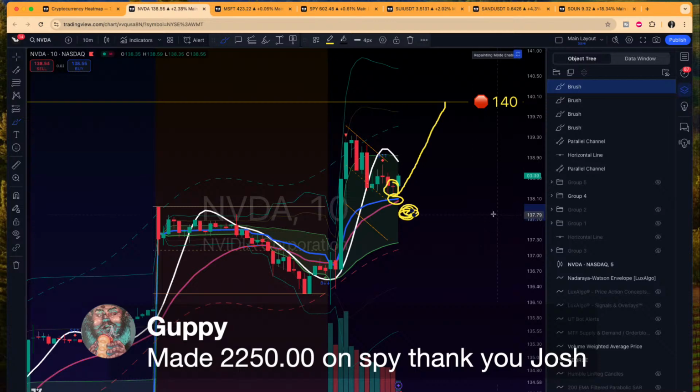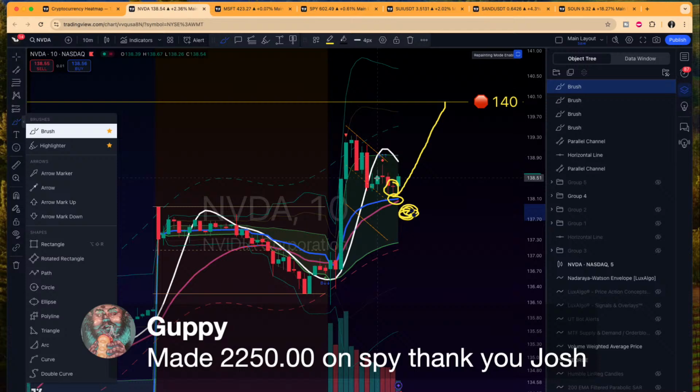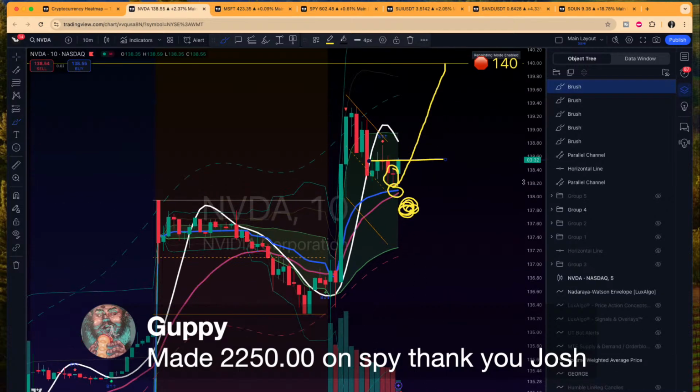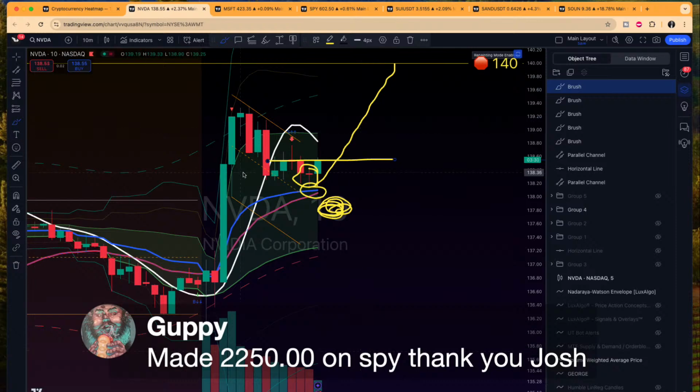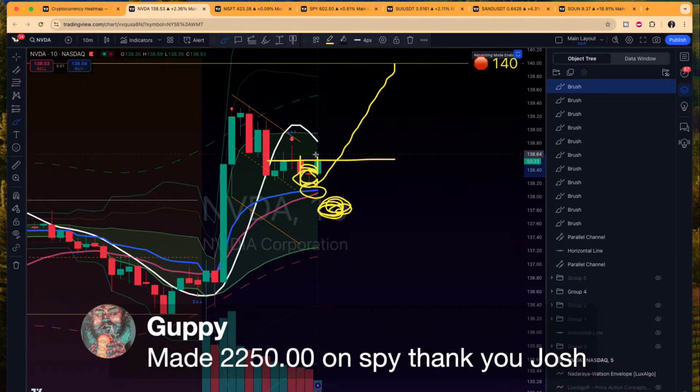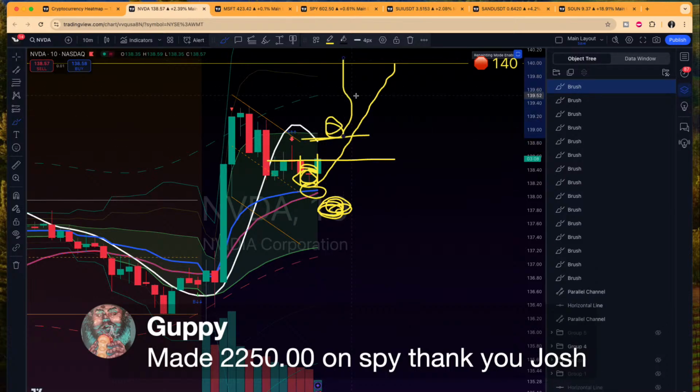NVIDIA to 140 is not lost. Matter of fact, like I just said, we're building some steam here. This is a clear pattern. If you guys recognize, I talk about this pattern all the time. Green candle down, doji candle. Red candle down, doji candle, green candle up. Now, if this candle closes, the target would be to back test this white true value range. So I would say at minimum, we're getting ready to hit 138.80. And then we have to open and close a candle above, which would actually be a buy signal that would confirm the move up to 140.